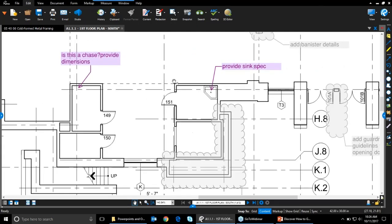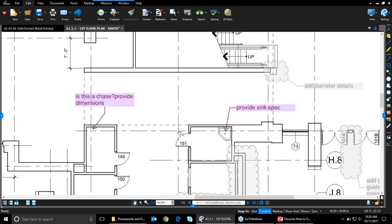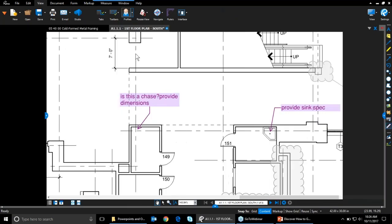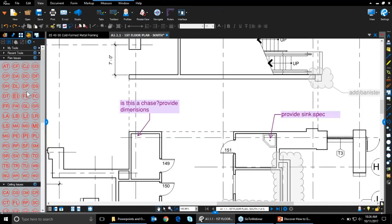So we talked about doing reviews in an offline way. These same tools you saw for reviews easily work for the punch process, right? Because as you're doing punch or snagging, you're going through and you're figuring out where the issues are. You want to place a comment, what the issue is. And actually in review, I talked about these profiles. There's actually a punch profile or snagging profile that includes a variety of symbols that are pre-made.